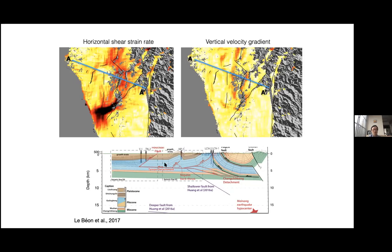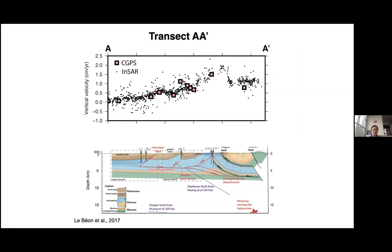So she found that in the southwestern foothills, all the faults are essentially back thrusts. So here she's just drawing a few back thrusts, and here is sort of a duplex structure. So we are trying to see, based on our slip rate that we estimate from geodesy, whether this geologic structure can explain that.